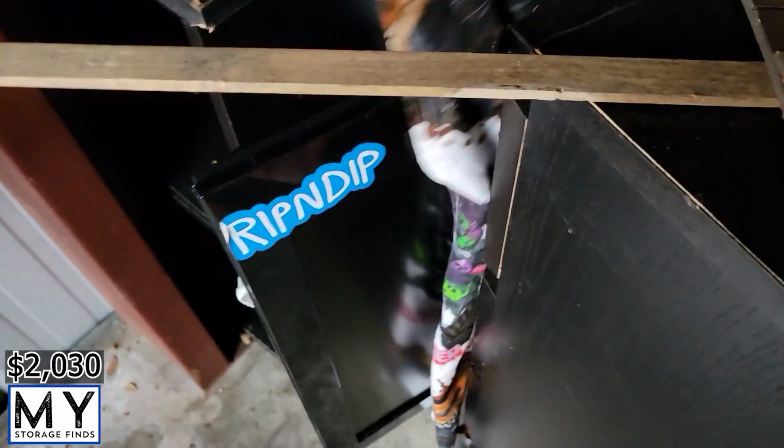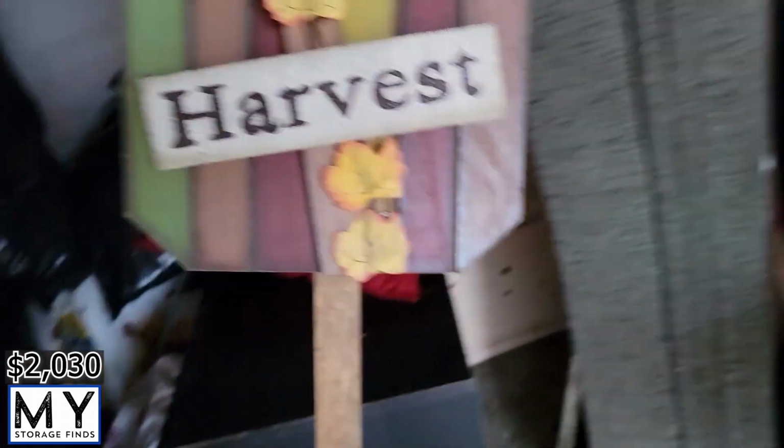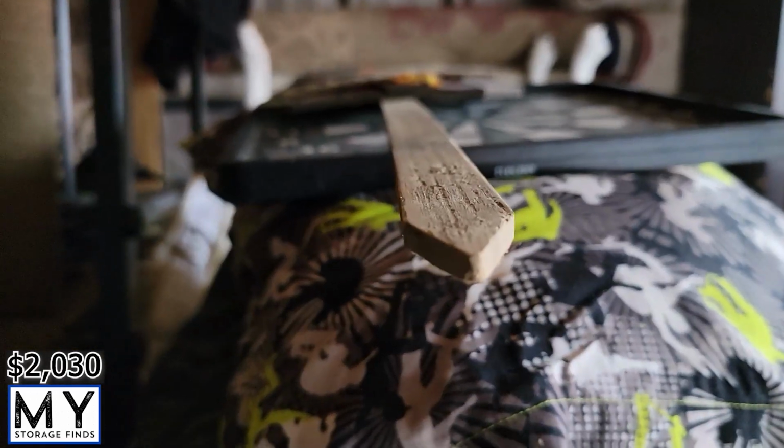Some pillow here. This looks to be some kind of TV. Not really sure what kind, but we'll definitely take a look. There's a Happy Harvest decoration. Don't stab me. Looks like a headboard of some sort. Some kind of clothing. I want to get this down. So we've got, feels like pillows. And put them in there.